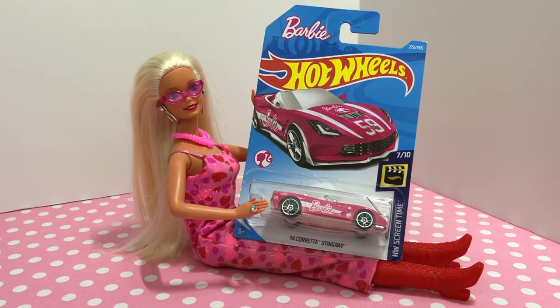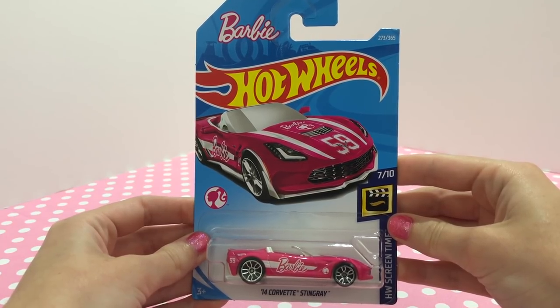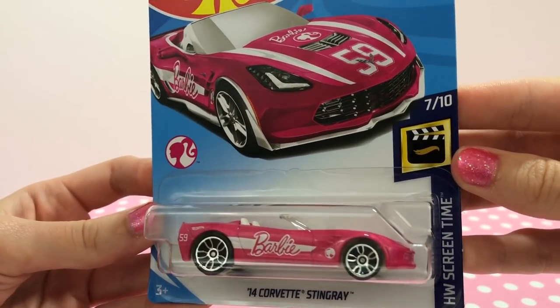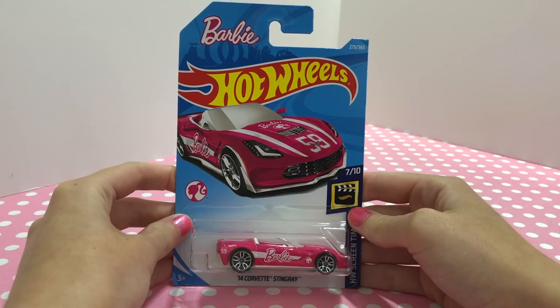I'm filling in today for Hot Diecast Garage for this special episode to show you Barbie's 2014 Corvette Stingray. The original Barbie Corvette was introduced in the 1970s because Mattel wanted to give her an all-American car. The Corvette is the most reoccurring Barbie vehicle to date, and here we have it in Hot Wheels form. Let's take a look.